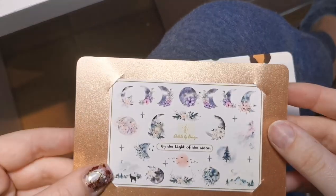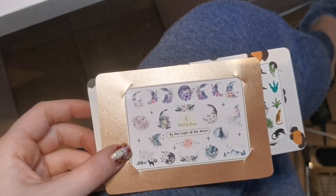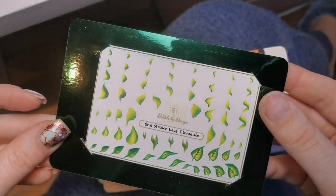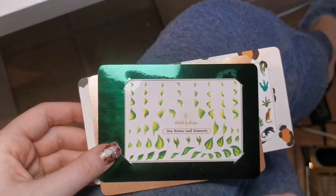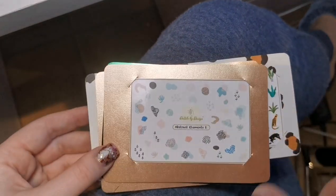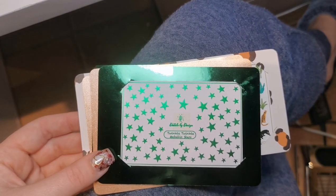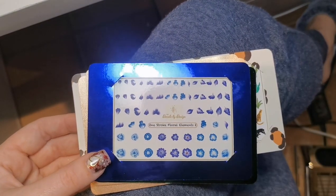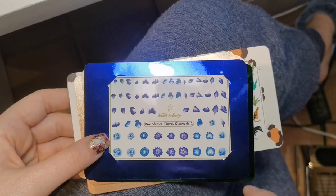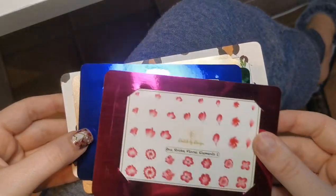So there's Wildcat Whispers, there's By the Light of the Moon. Obviously I haven't got around to using them yet because I don't have clients at the moment because I'm closed. So there's One Stroke Leaves, Abstract Elements 2, Twinkle Twinkle Metallic Stars, One Stroke Floral Elements 2. I love those because my favourite colour is blue and purple, so they're perfect.